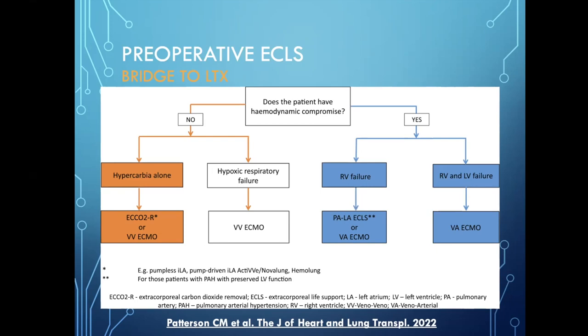So one of the both. And in this case, you can go for a pumpless device as well. So it's also been described previously that you can transplant using this device if the patient is hemodynamically stable and only has a separate and isolated hypercapnic failure. If the patient has a hypoxic failure, you have to take the high flow veno-venous setting by two-side cannulation. If hemodynamic compromise or hemodynamic failure is present, you need to go for a veno-arterial ECMO.